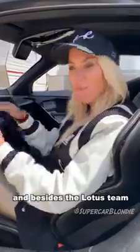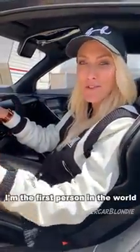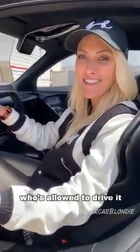And this is the incredible interior, first look. And besides the Lotus team, I'm the first person in the world who's allowed to drive it. How crazy is that? Take a look at this.